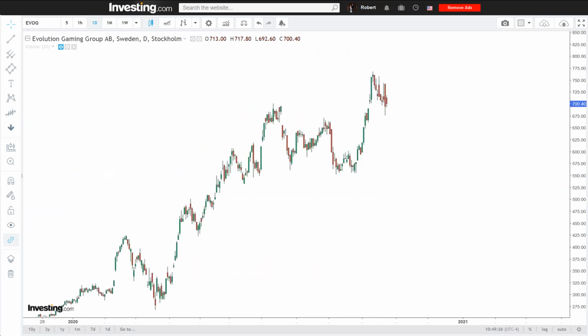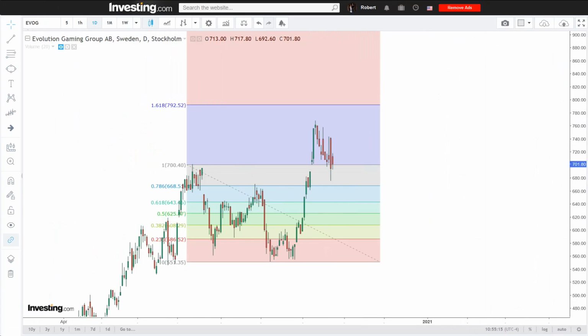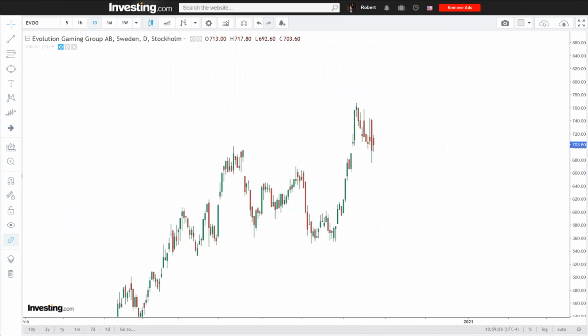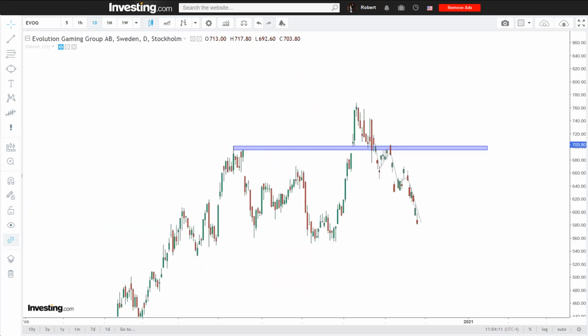And lastly, the price took out a new all-time high, yet didn't manage to reach the initial 1.618 fib target. For normally, prices are attracted to fib targets like these like a magnet, although that doesn't mean it must go there at once. And what happened in this case is that the price got rejected at the 0.618 fib between the previous all-time high and the 1.618. This rather supports what the long RSI divergence is telling us, namely that the stock is running out of power. On a good note though, the price is currently retesting the horizontal support from the previous all-time high. But if this level breaks, and especially if the OMXS30 breaks below its ascending channel, Evo might go down fast.